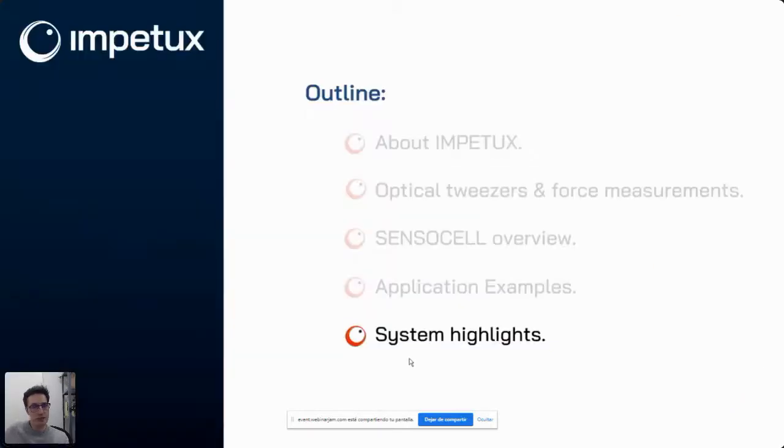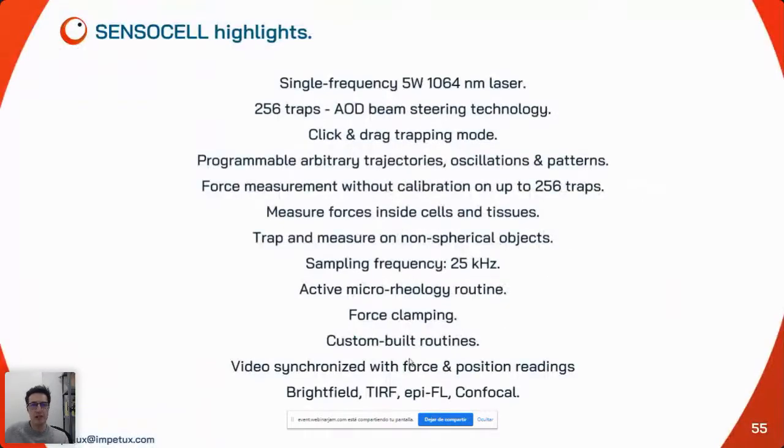Okay, so I will just end with a brief summary of the system highlights. The system comes with a single frequency laser with a very low noise, especially good for frequency tests. It's a 5-watt laser. The wavelength is 1064 nanometers. The system can generate up to 256 optical traps at the same time. It's based on acousto-optic deflection technology.